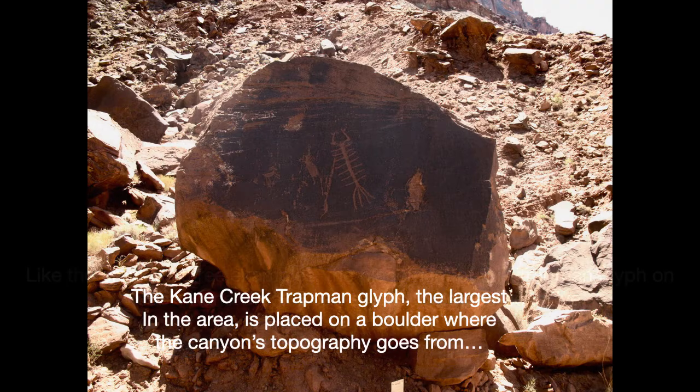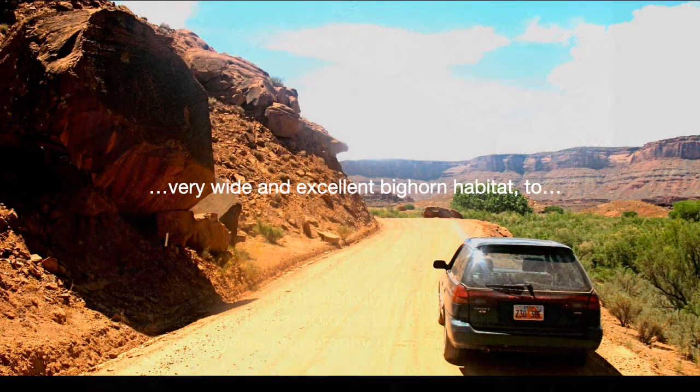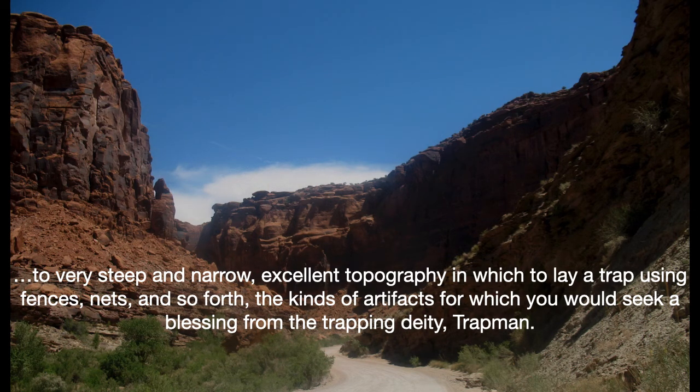The Cane Creek Trap Man glyph, the largest in the area, is placed on a boulder where the canyon's topography goes from very wide with a lot of excellent bighorn habitat around it. Those cliff lines out there are perfect bighorn habitat. But then the topography goes to very steep and narrow, excellent topography in which to lay a trap using fences, nets, and so forth, the kinds of artifacts for which you would seek a blessing from the trapping deity, Trapman.